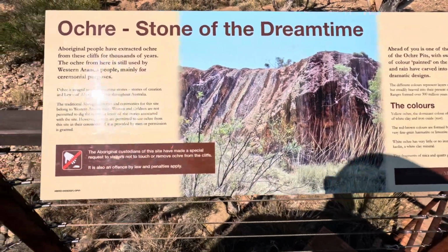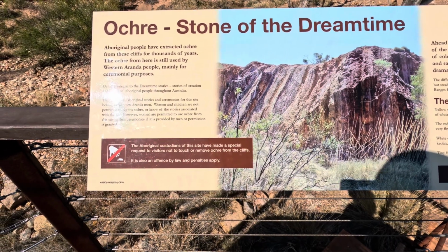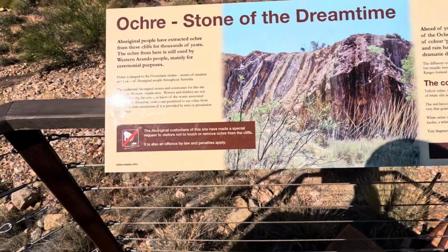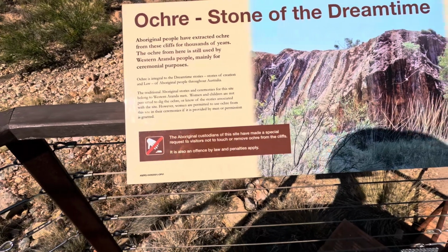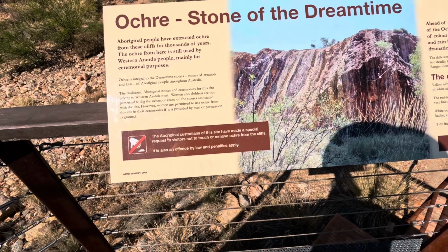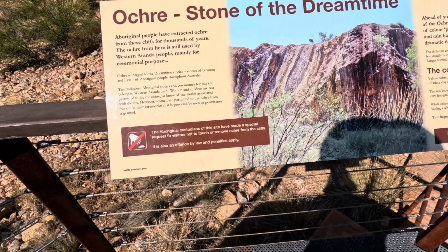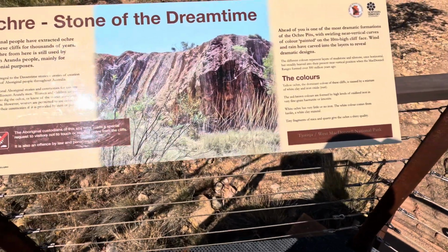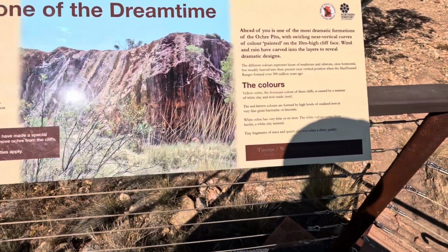Okay, this is what it says here. Aboriginal people have extracted ochre from these cliffs for thousands of years. The ochre from here is still in use by Western Arrernte people, mainly for ceremonial purposes. The traditional Aboriginal stories and ceremonies for this site belong to Western Arrernte men. Women and children are not permitted. However, women are permitted to use ochre from this site for their ceremonies, if it is provided by men or permission is granted.